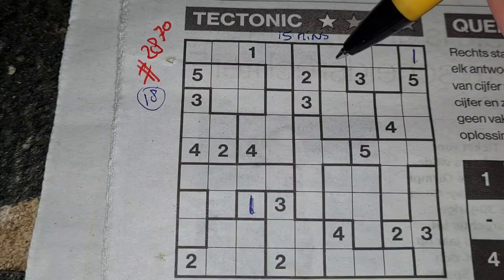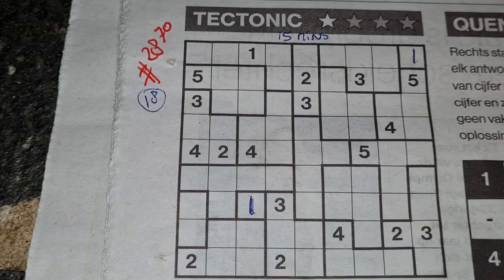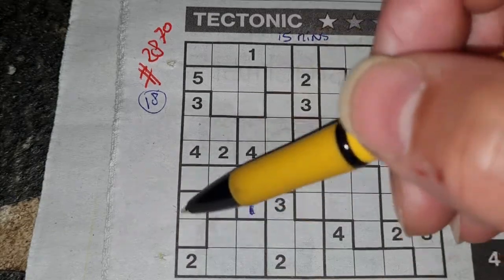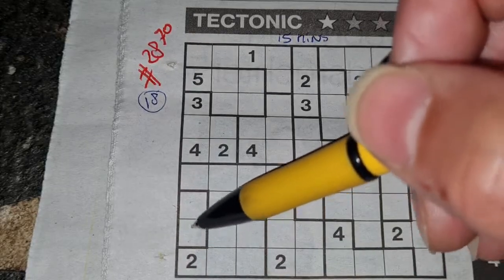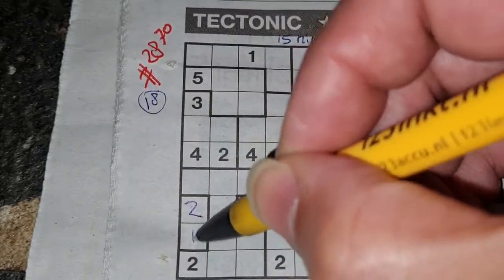All right. Second question, can we see here the dual boxes? I see a dual box. It contains the 1 and the 2. Well, I see here 2. So here, this box cannot be a 2. That box should be a 2. And this box should be a 1.